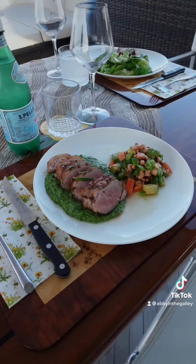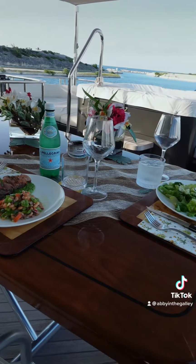Set the table upstairs, and the owner said this was ranked #1. And the crew had the duck pizza.